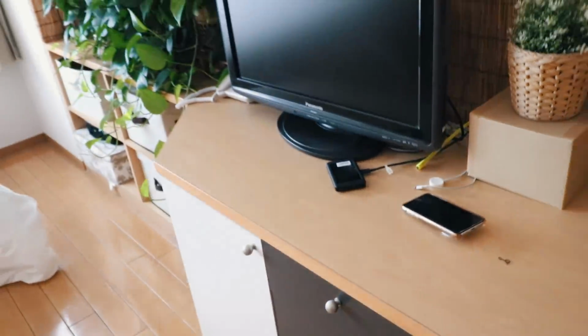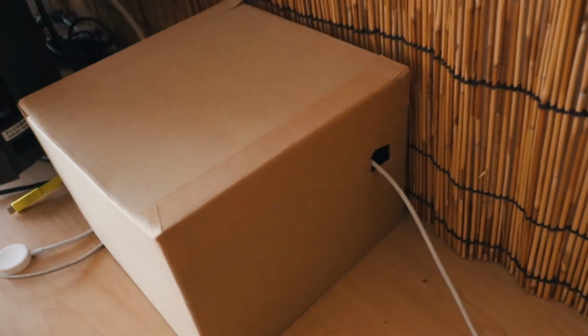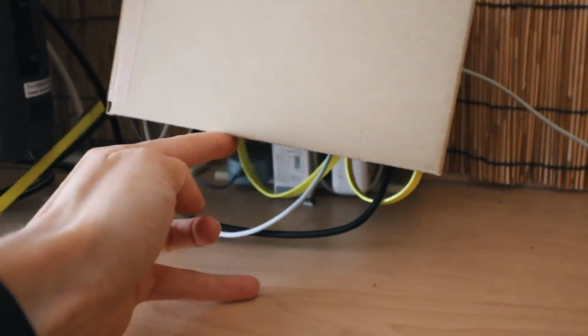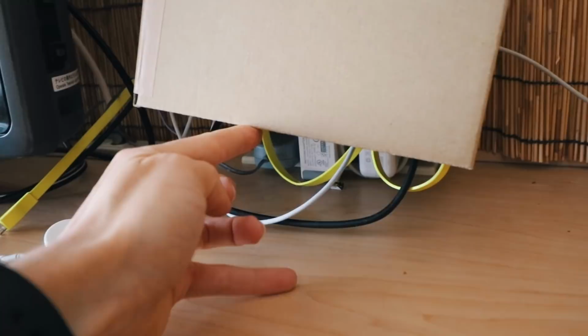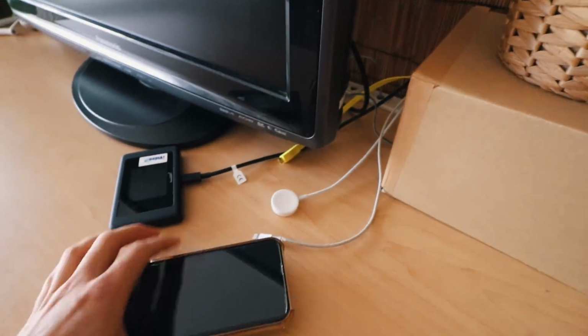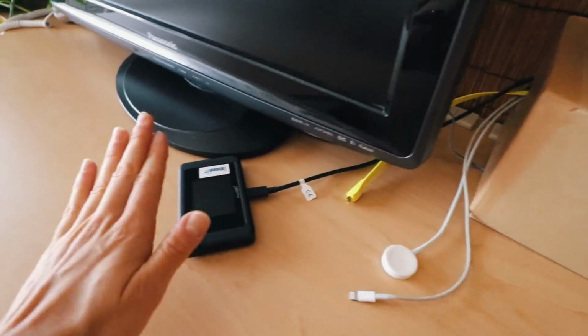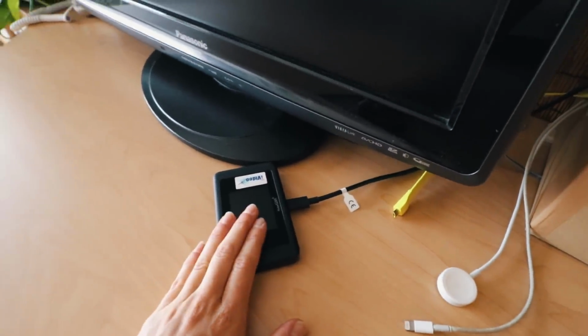It keeps on going under here, but it looks really ugly if you've got it right here in the corner and all these cables are piled up behind the TV. So what I've done is, I've got this box here, I cut some holes in either side, and then I just shove all of the cables underneath there. It works like a charm. And then all of the cables come out the other side, so every night I can just plug my phone in here, my watch into here, my external battery into here, and my Wi-Fi into here.